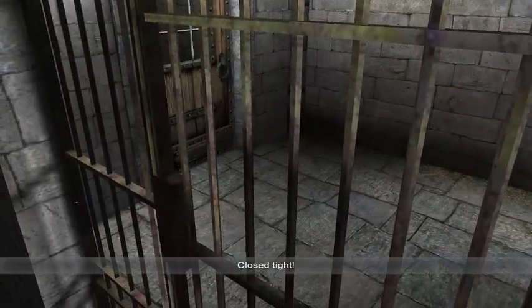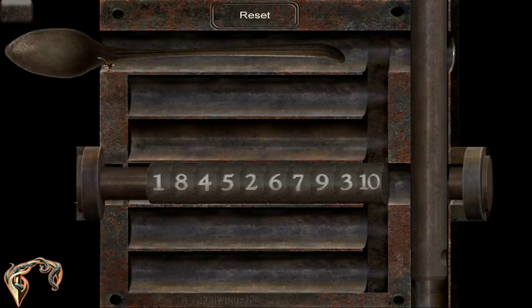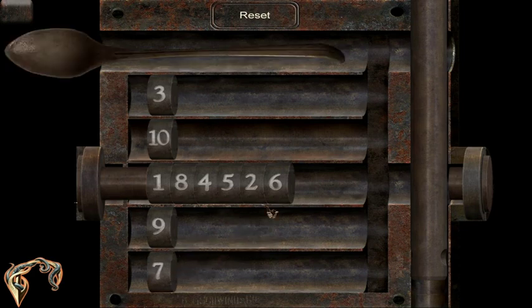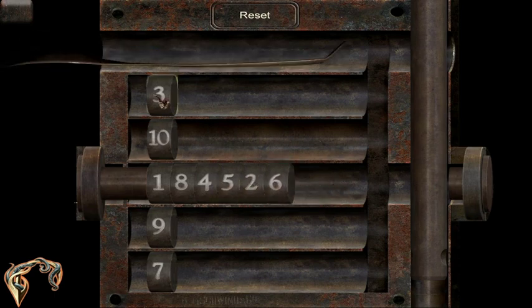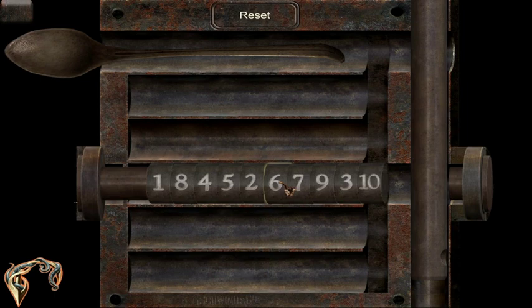Yeah, okay. Closed, tight. Did you think it'd be open? I kinda did. Okay. Wow, this one's a little tricky. See, I don't quite understand.